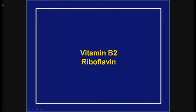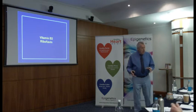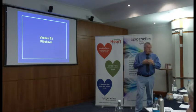B2 is riboflavin. Riboflavin is a very pungent yellow compound, and when you take it as a supplement, the first thing is that you have to warn the patient that their urine will go yellow. If it doesn't go yellow, it means that the patient is using it and holding on to it, but it's not unusual when you take a moderately high dose for the body to say, I can't use this all immediately, and it spills it out.